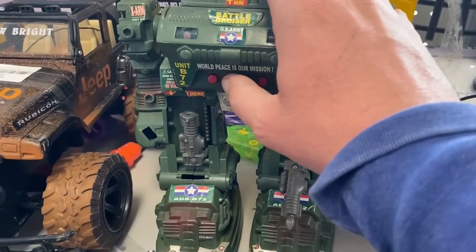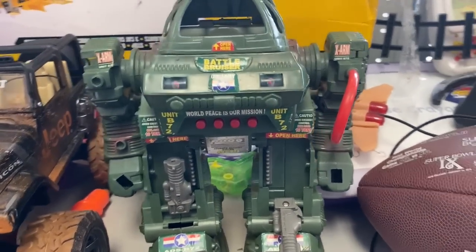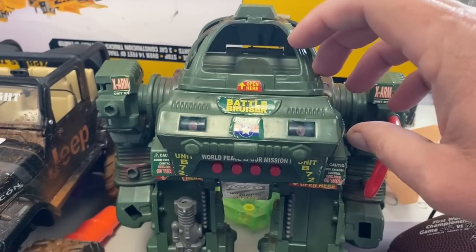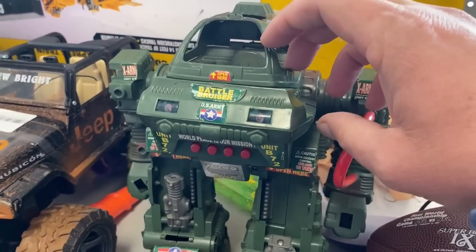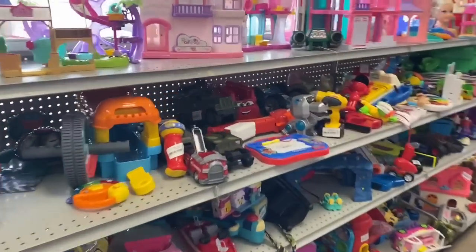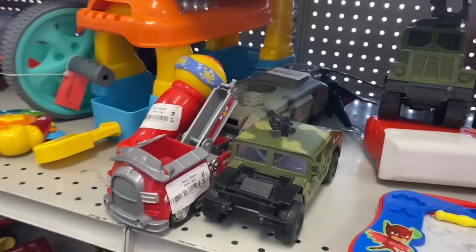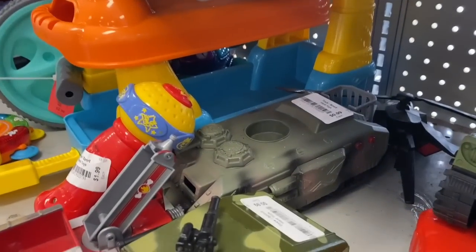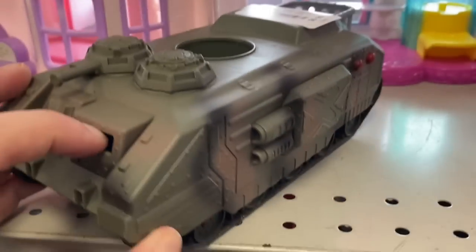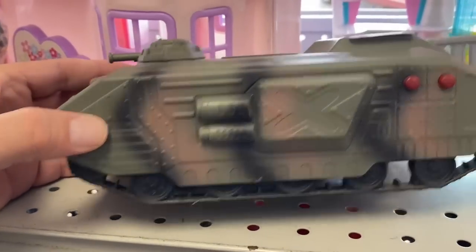It's got all these different sounds. Oh man, I think I gotta get it. It's cool. All right, let's see, what else do we got down here? We've got that Minesweeper. Here is, what is that thing? All right, let's take a little closer look at this. And yeah, it's some sort of military vehicle, some sort of like early tank maybe.